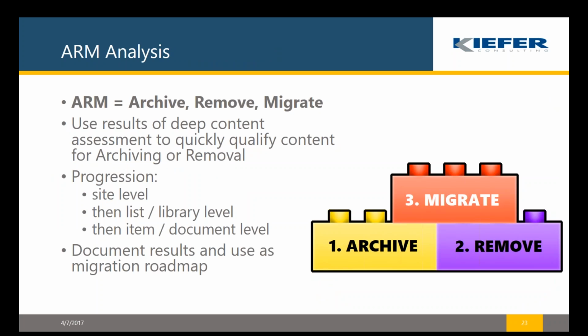The ARM analysis stage uses the deep content assessment results to build a migration roadmap of what needs to be migrated, archived, or removed within your functional area. The deep content assessment should have provided you a detailed inventory of your content within the functional area you're attempting to migrate. Based on those results, you should be able to quickly go down the list and qualify content for archive or removal or migration. The first qualifier obviously being, does it fall before the cutoff date that we established in that last stage?